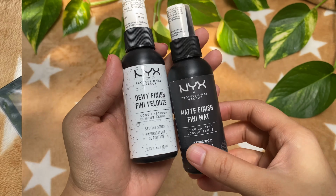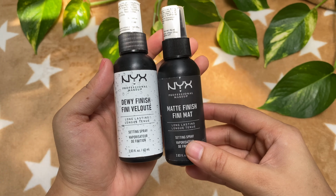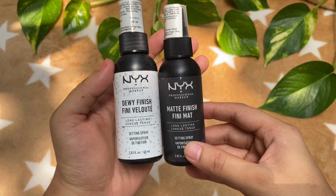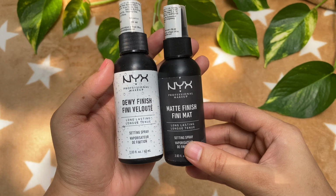Starting with the primer, I personally don't prefer using a primer. I like using setting sprays because they are very lightweight. You can use them before your makeup as a primer and also to set your makeup as a finishing spray.